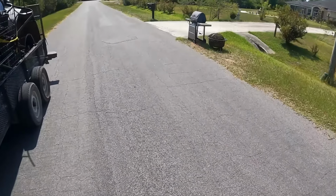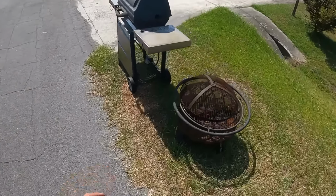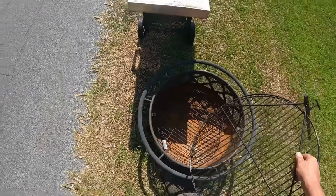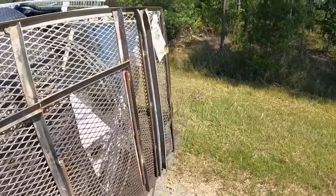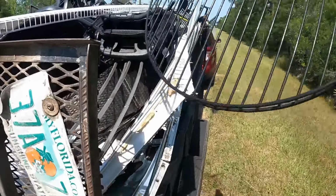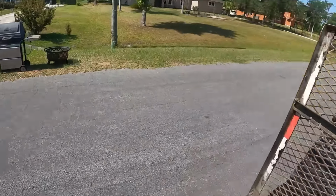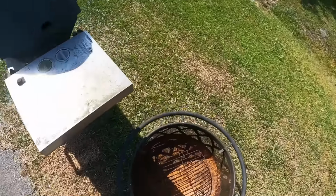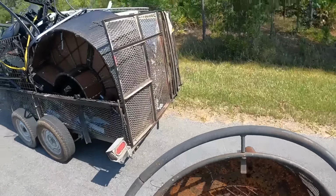Looky, looky, Americanos. I thought these had gone extinct. Finally got a grill today. Look at this, fire pit's pretty nice too. You know that fire pit right there? It's probably $200 now. Is that crazy or what? Seen them at Tractor Supply. There's a little fancier. Maybe this is 150. Still, it's not even rusted through yet.